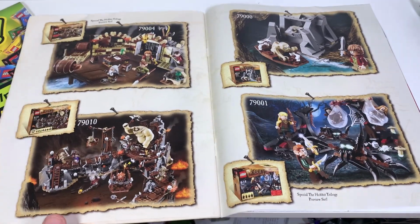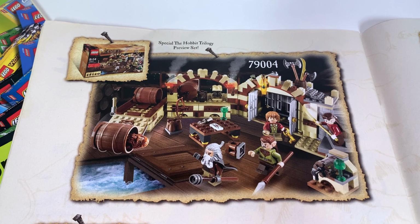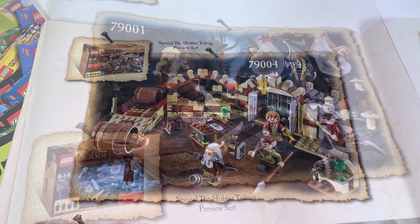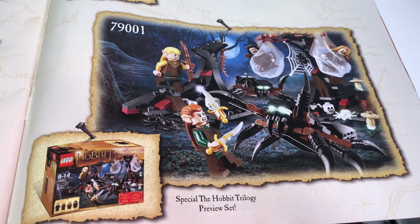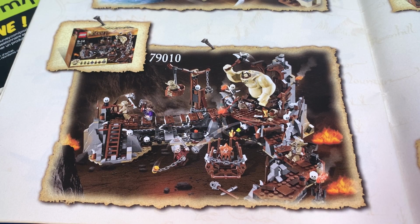If that's not enough, the next page does advertise the sets from the line, missing two releases here though. Here we can see the wine barrel set, which I've yet to cover on this channel, but we'll get there eventually. And then here we have that spider set. Both this and the winery jail scenes were taken out of the movie and inserted into the sequel, so these were released anyway as quote preview sets. The Riddles in the Dark set's one of the best smallest licensed sets ever released, great value in that ultimately. And then we have the Goblin King and Troll Town set, which was a really cool release from that line as well, needed for completing all of your dwarves.